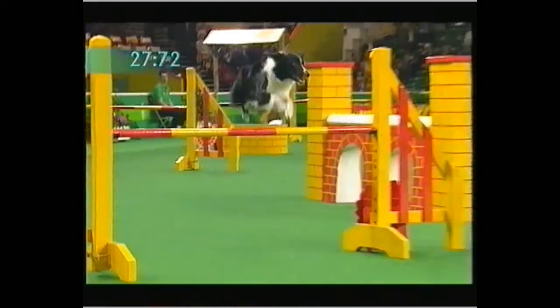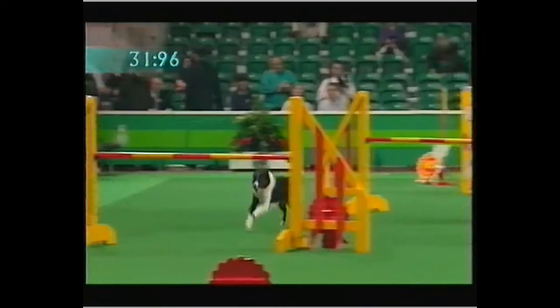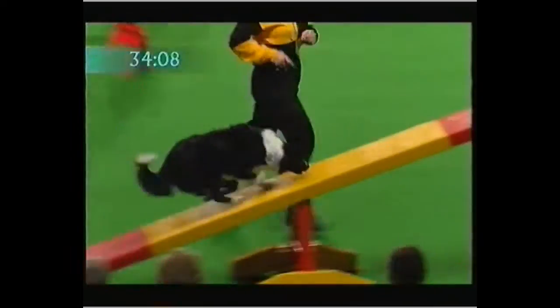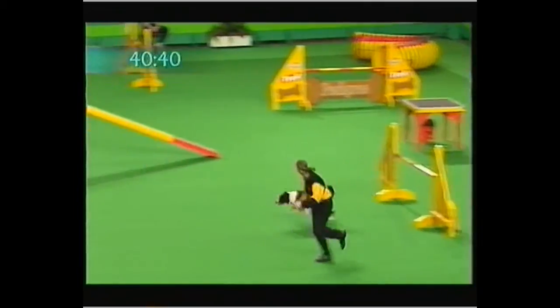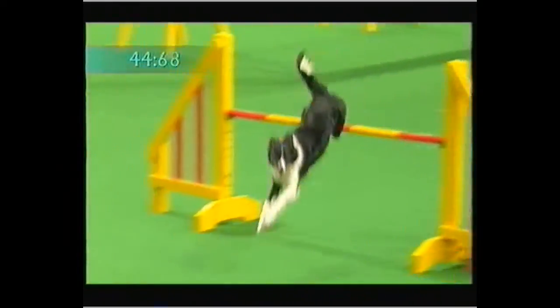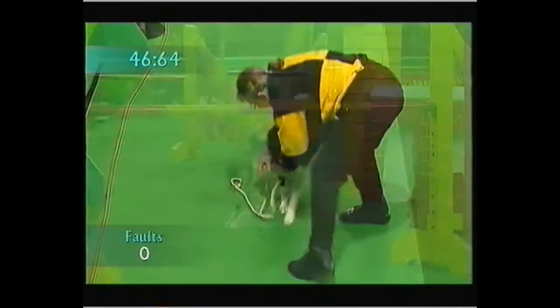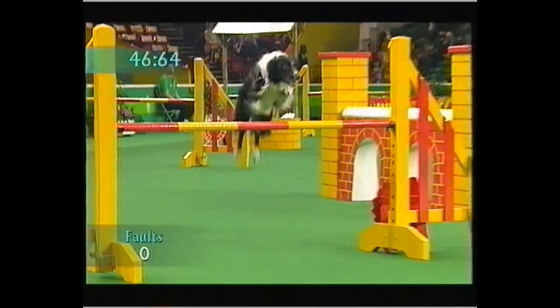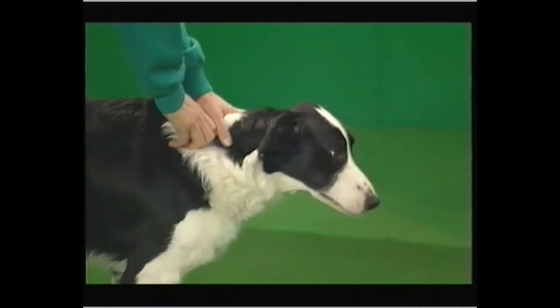Come, tease, come, tunnel. Go on up. This dog actually belongs to another member of the team, Kay Fairs. Good girl, go on, Sue. Come. Chris Overton was the reserve in the team. Oh, and there might be a fault there, jumping on a little high. These contact points have to be made. It's a good time, it's fast. 46.64, very good time, and it's gone clear. Well, it was close, but the judge didn't spot anything wrong, and that's another good round.